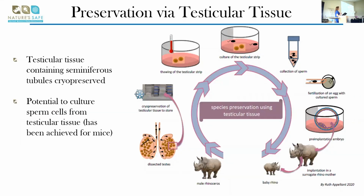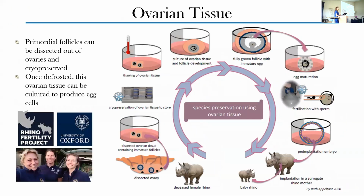Once we've got the testes, we don't just discard them. We dissect them into little strips that produce the semen, and we preserve them with a view to being able to wake those back up and produce fresh sperm in the future. And it's the same with ovarian tissue.